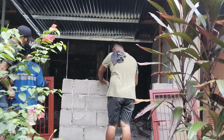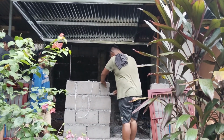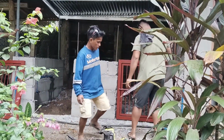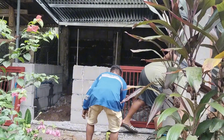Hello everyone, for today's vlog, I'm going to give you an update of our Mommy Pig house. As you can see, we already have a roof and we're about to fit the gate. There are two gates, one for the Mommy Pig and one for the little one soon.